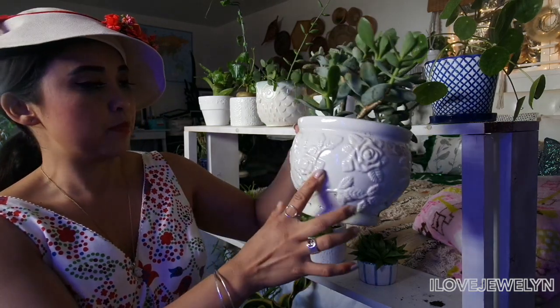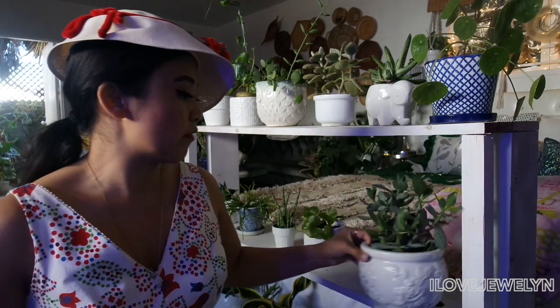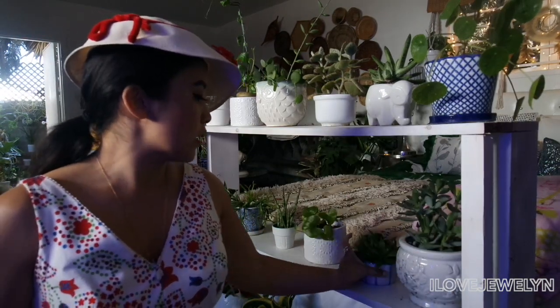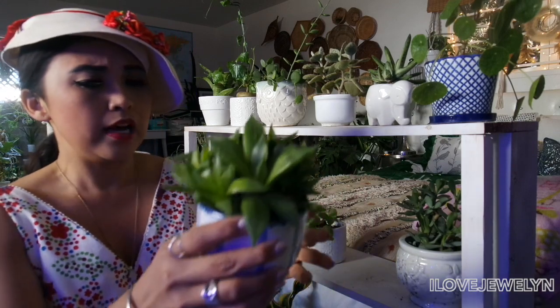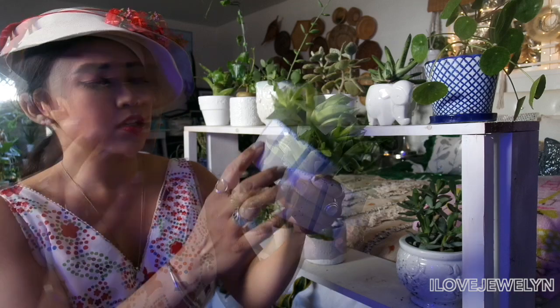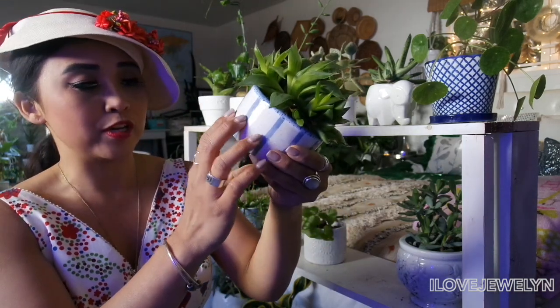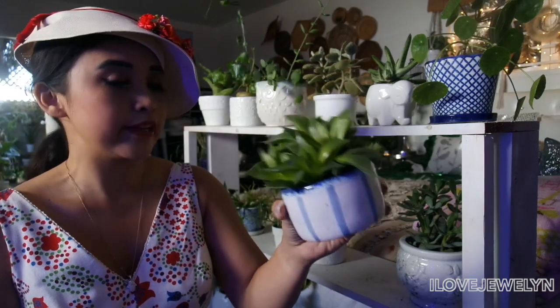And then this is a thrifted planter that I got in Arizona in the fall. So I love that. And then this is a rescue that I got from Las Vegas with my grandma. And this is actually a bowl that I got from Home Goods. So these are like actual dishware for cooking, and I just potted them up with plants and I drilled holes in them. So I like to do that.